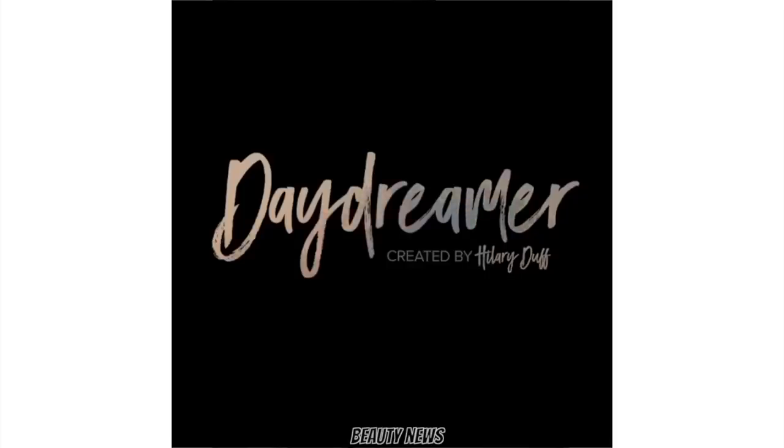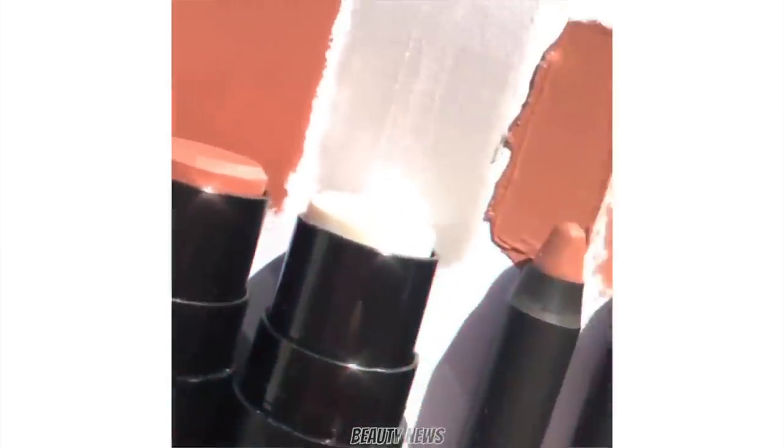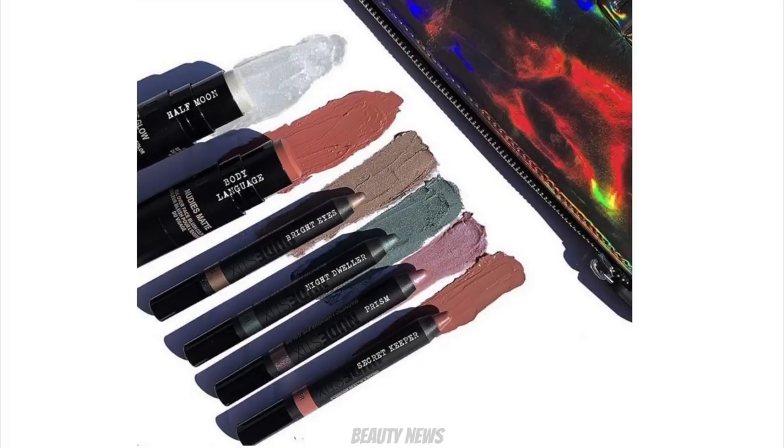I quite like Hilary Duff. I've sort of fallen back in love with her from watching Younger. So this sort of kit, I think it works with her and the brand. It might seem a bit strange because she hasn't really dipped her toe in the beauty industry much, but the background of it makes a lot of sense. But this is essentially the Daydreamer collection. You can only buy it in a kit. There are new shades in here. So a few people ask, can you buy it individually?